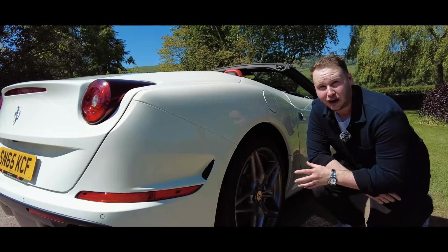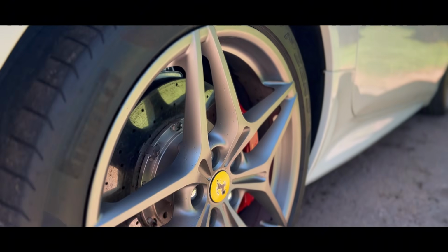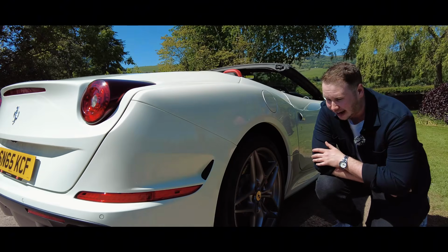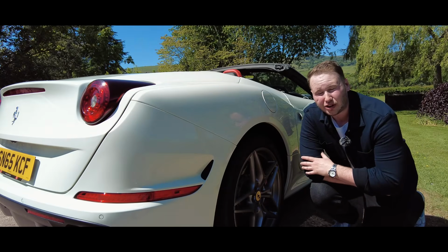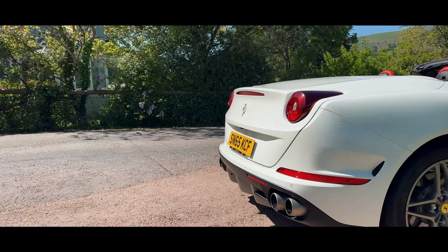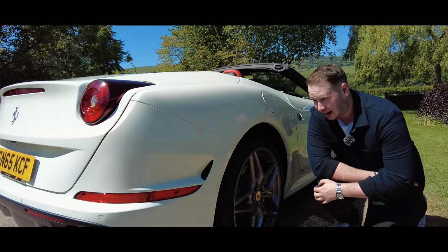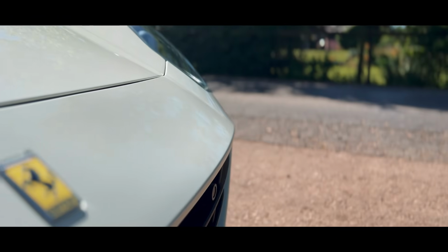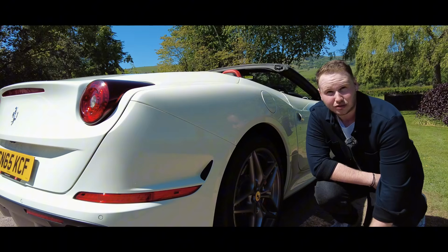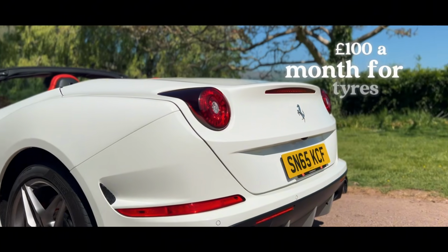Then there's a cost you can't avoid with a car with this much power. And well, that's tyres. This is running Pirelli P Zeros, and realistically, they are reasonably expensive. But don't get me wrong, you're not going to be replacing them every year. A set would cost you around about £1,200 for all four. And well, I think they're well worth it. With the power this car has, you want to make sure that your only connection to the road is as good as possible. So let's say £100 a month for tyres.